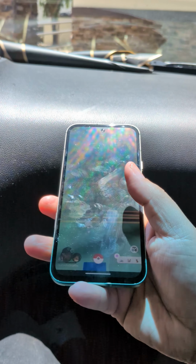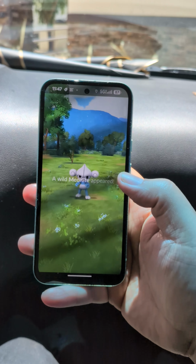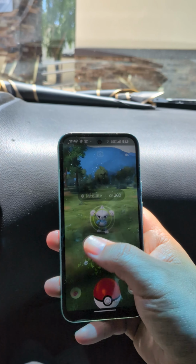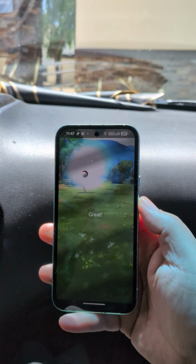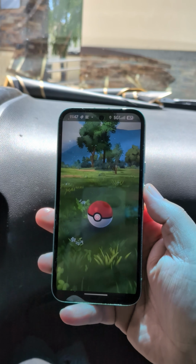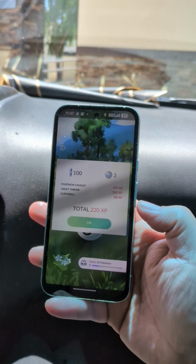As far as gaming is concerned, I've never really had a problem playing any of my favorite games that you would find on Android, like Pokemon Go, which I really enjoy playing. Animations are smooth, especially if I'm in the settings for Pokemon Go and I decide to turn on accelerated animations for 120 Hz refresh.